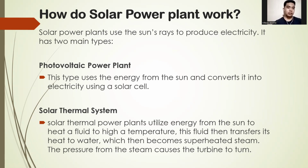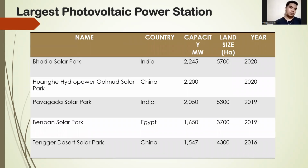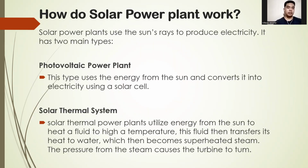Next is the solar thermal system, which utilizes the energy from the sun to heat a fluid to a high temperature, which then transfers the heat to water, which becomes superheated steam. The pressure from the steam causes the turbine to turn. So your photovoltaic uses the energy from the sun directly, and the solar thermal has a conversion from solar to high heat to steam that will turn the turbines. So next.